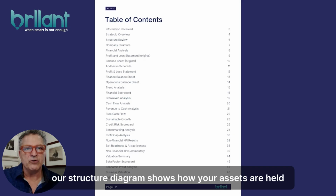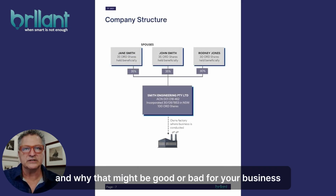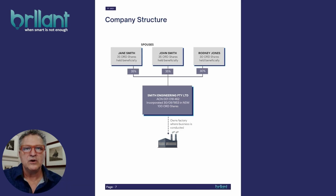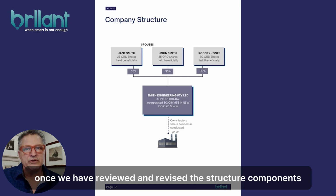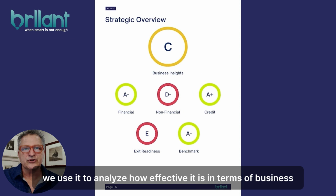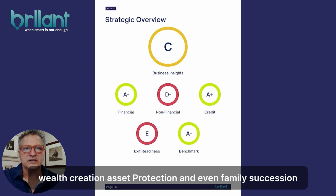Our structure diagram shows how your assets are held and why that might be good or bad for your business from an asset protection, taxation, and wealth creation perspective. We can also insert benchmarking data, comparative sales, and recent transactions to further support comparing your valuation results with other companies in your industry. Once we have reviewed and revised the structure components, we use it to analyze how effective it is in terms of business succession and exit planning, wealth creation, asset protection, and even family succession.